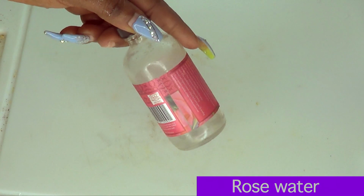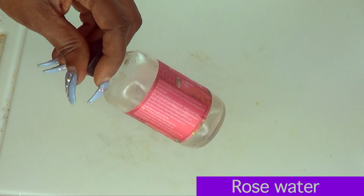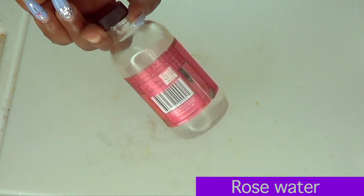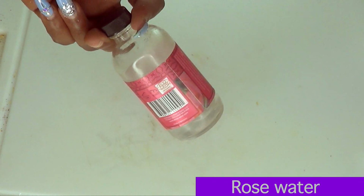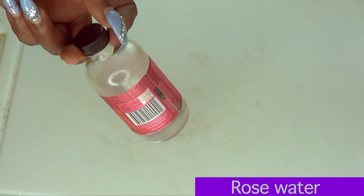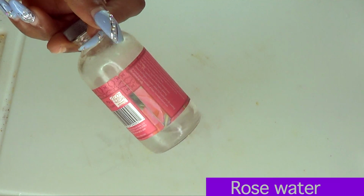Our next ingredient is rose water. If you do not have rose water and you have rose petals or rose powder, go ahead and use that. Very hydrating to your skin. Locks in the moisture, refreshes the skin, and has your skin feeling wonderful.